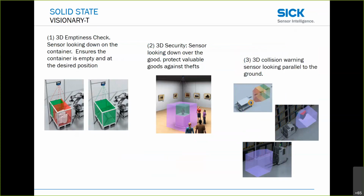On the left here, we've got applications that show basically, is the bin full or is it not? Like I said earlier, we don't have to have a TiM mounted at the top to tell whether or not it's full. We can actually look down into the container and see what's in there. There's even the possibility of counting what's in there with the Visionary T. It can also be used in, say, security applications in the middle there. In this application, we want to allow people to get close to the art.